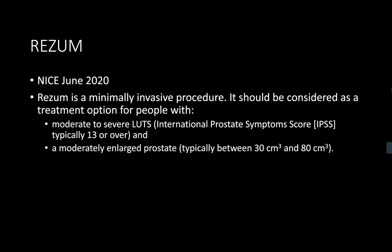Okay, well done. What is the NICE guidance on using the technology of Rezum? So Rezum is approved by the NICE guideline. It's mainly used in men above 50 years of age with QMAX less than 12 ml per second and IPSS of 13 or more, and prostate volume between 30 to 80.